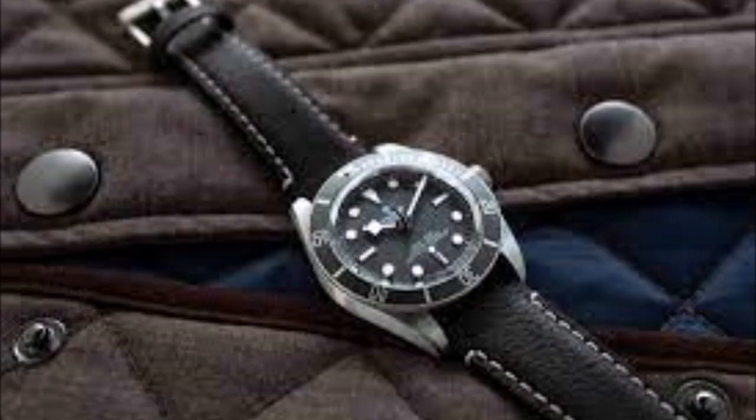Tudor has brought silver back onto the scene with its Black Bay 58-925. Tudor is one of the few brands whose desirability has increased significantly in recent years. This is mainly due to the attractiveness of its models, most certainly including the Black Bay and the smaller version, the Black Bay 58, launched in 2018.